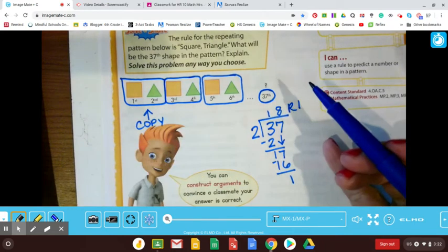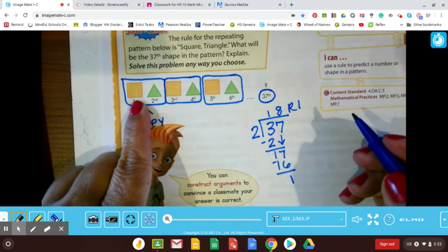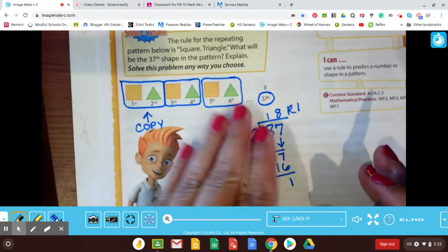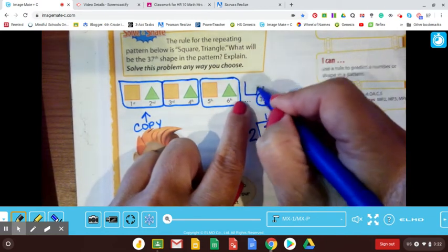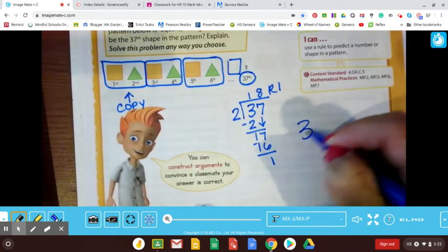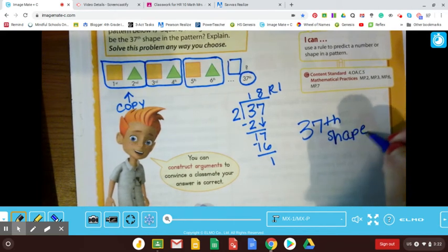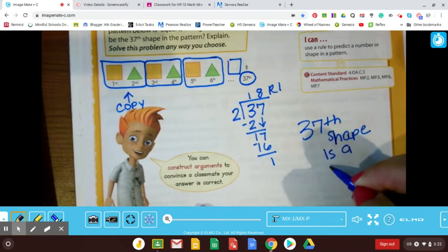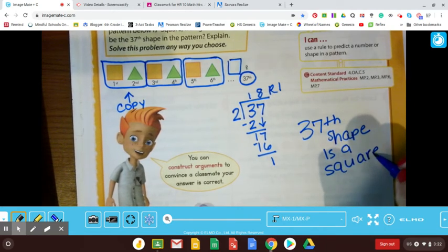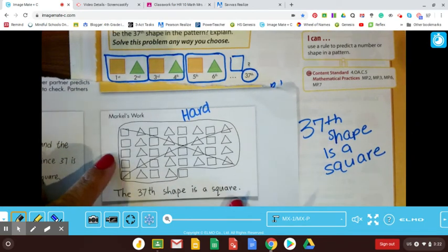So if this was 18 full times and then 1 more, what would be your shape? Your shape would actually be a square, right? Because it would be triangle, square, triangle, square. So it would go 18 full times, and then the square of the next time would be in the 37th position. So your 37th shape is a square. So that other kid said it was a square too, sorry. He got the right answer. So even though he did it the long way, he got the right answer.